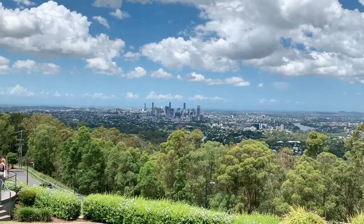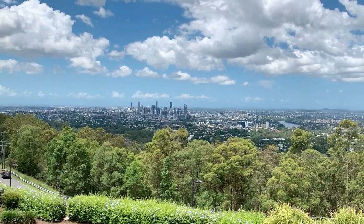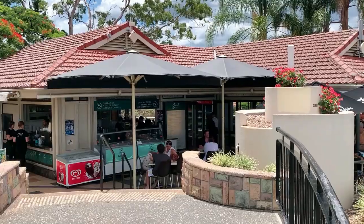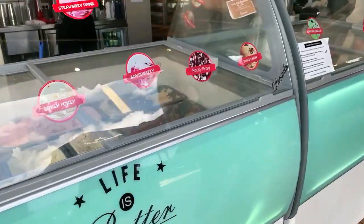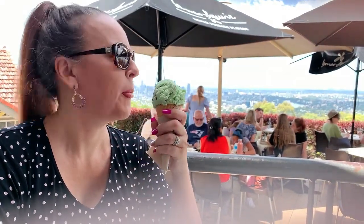So we've made it to the top of the Mount Coot-tha mountain just outside of the Brisbane CBD, and as Rebecca pans around you can understand why it's such a great place to come and visit. There's a cafe up top called the Summit, and it's just a picturesque place where you can look across the Brisbane CBD, and if you look out to the west you'll also see the Great Dividing Range.